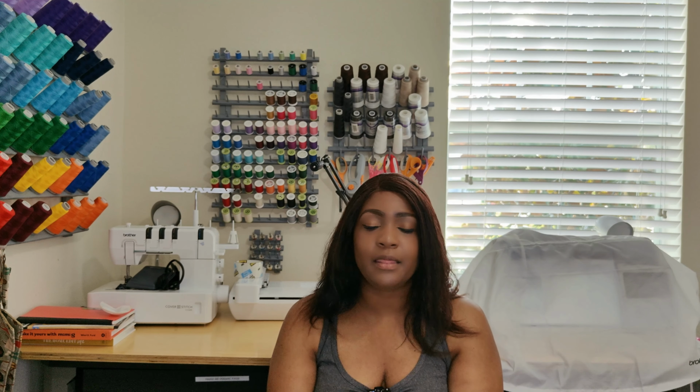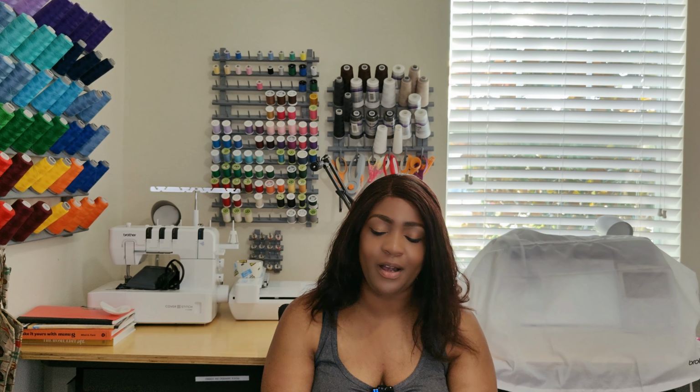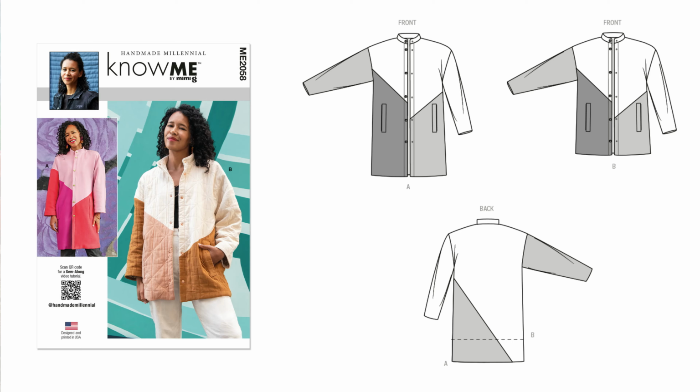But I like this jacket. You guys know I'm gonna pick it up as well. You guys know I like jackets. I don't get to make them as much as I used to when I stayed in South Carolina, but I like jackets. Moving over to the next pattern to keep this video pretty short but give you all the details.